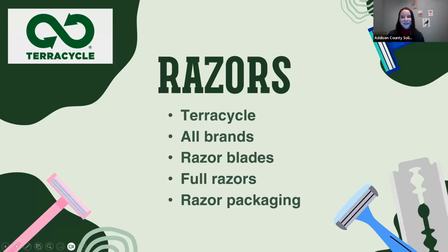Moving on, we have our first and only TerraCycle program for razors. TerraCycle is a company whose mission is to find ways to recycle what we call hard to recycle items, or items that can't go in the regular blue bin recycling stream, but maybe there's a chance of recycling them. TerraCycle has programs for many different items, including things like chewing gum. So they really try their best to find ways to recycle items.